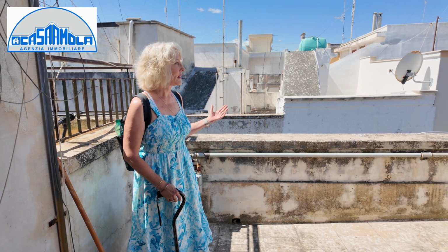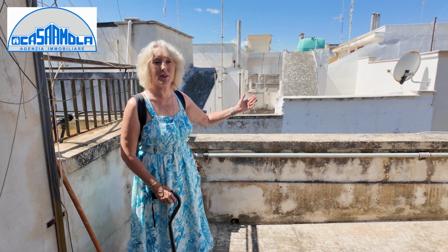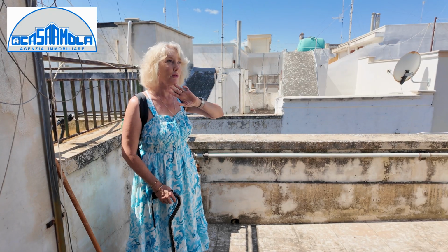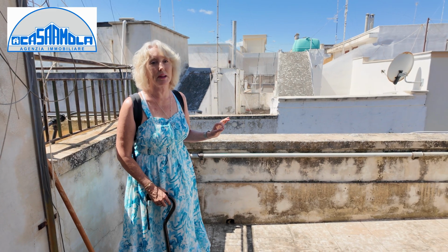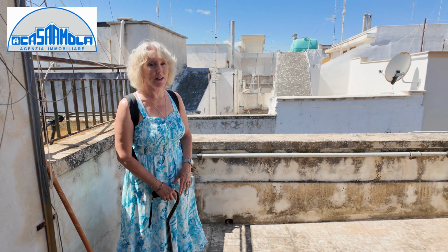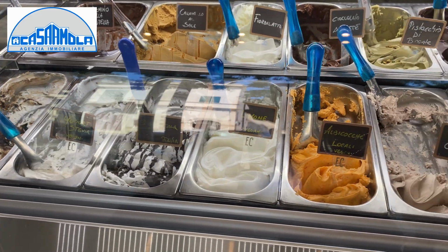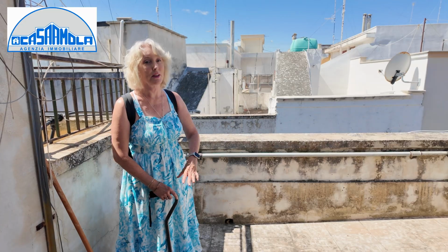What I love about it is you can look over and you can see all of the life on that cute, cute via down below. And you're literally minutes from the piazza on foot. It's so close to everything. And like I said, our favorite focaccia store is right around the corner. And of course, you have the gelato shop in the piazza, which we love. You're going to love it here.